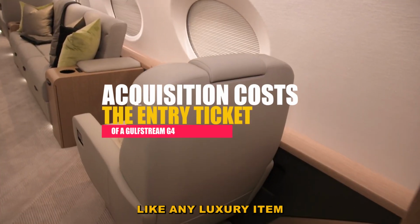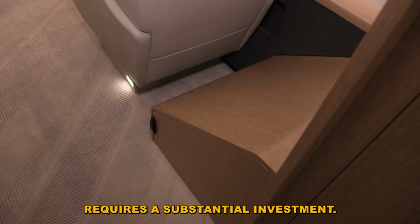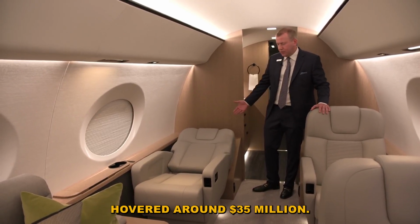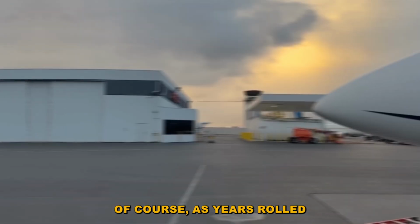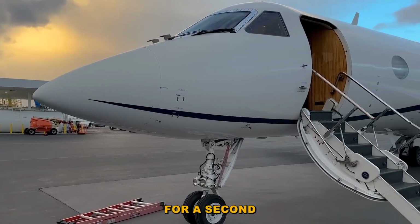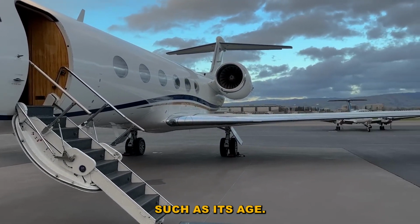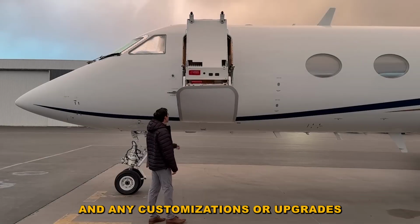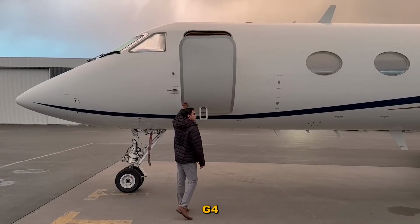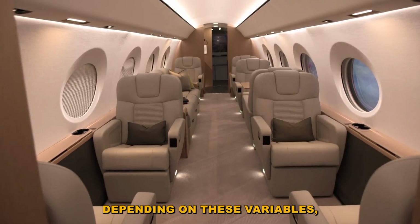Like any luxury item, acquiring a Gulfstream G4 requires a substantial investment. If purchased new back in its prime days, a G4's price tag hovered around $35 million. Of course, as years have rolled by, depreciation took its toll. Today, if you're scouring the market for a second-hand G4, prices vary significantly based on factors such as its age, condition, and any customizations or upgrades it might have received. However, it's not uncommon to find pre-owned G4s listed between $2 million to $10 million, depending on these variables.